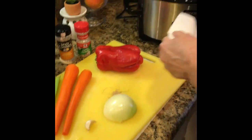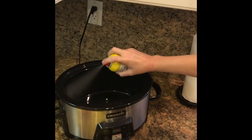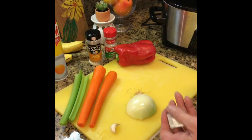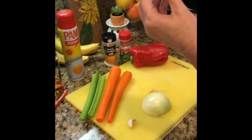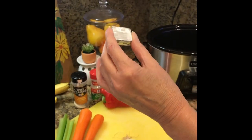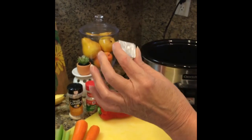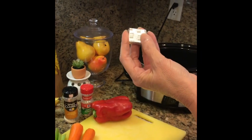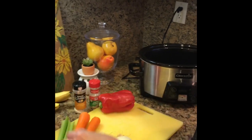First thing I'm going to do is give my crock pot a nice spray around the edges and the bottom. Spray that way it makes for a much easier cleanup at the end. And I also forgot, I use beef bouillon cube. This is by Knorr, so you can use beef broth if you prefer. I like this because I can buy in bulk and use it for multiple recipes.